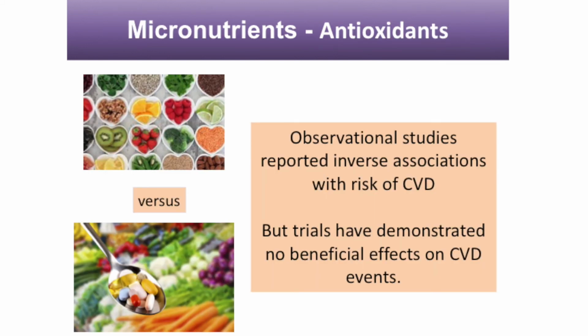What about micronutrients? So antioxidants. The antioxidants are certain vitamins that, if we look at the observational studies, have reported an inverse association with risk of CVD. So when we look at people who have high amounts of these antioxidants, they see a positive effect with reducing the risk. Because of that, we did studies looking at supplements, to see if we have a supplement of vitamin A or vitamin E, whether they have the same beneficial effect on cardiovascular disease. It just didn't stand up, and some had more of a detrimental effect.